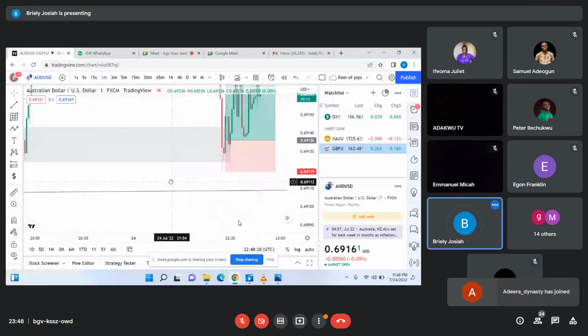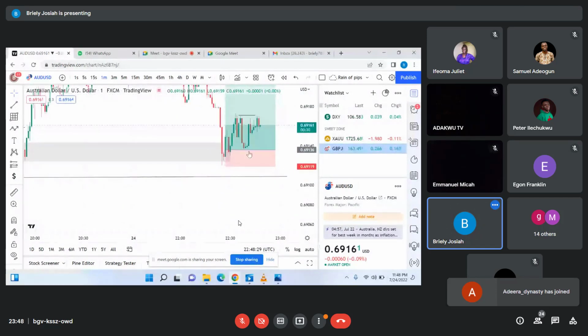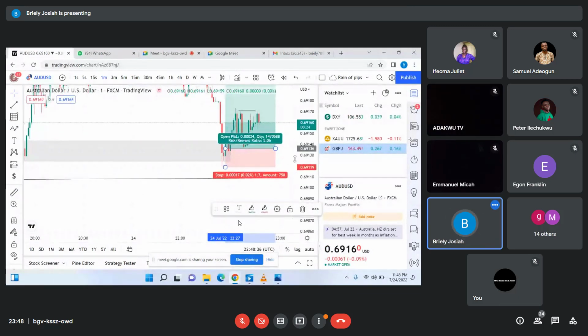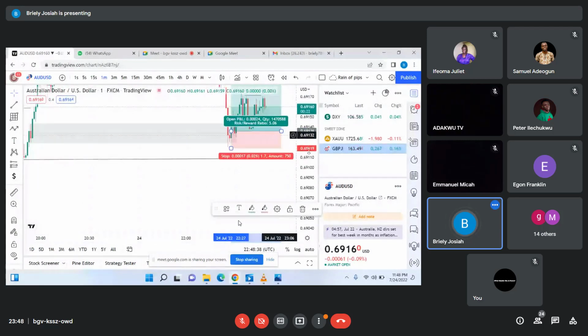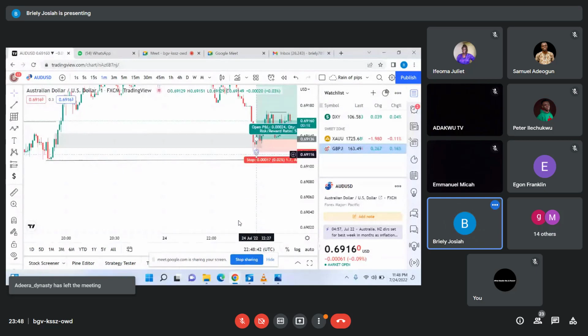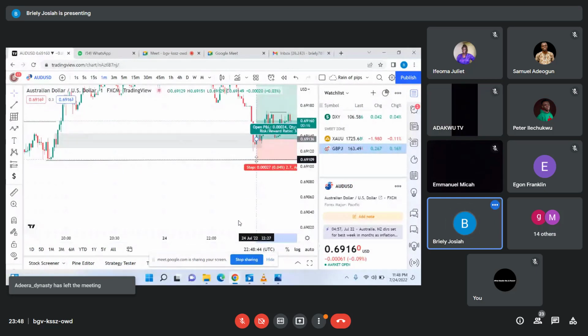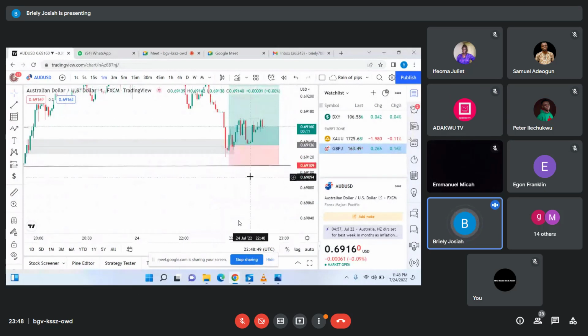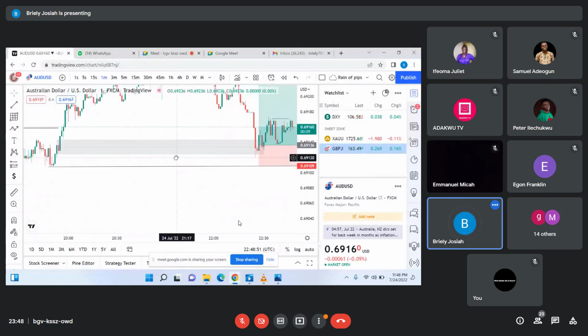Below this week, so that your SL won't be hit. Now you see, we're still having a 1.7 pip SL. So the best thing to do to be on the safer side, using the 1 minute time frame, you can drag your SL to this point now, which is a 2.7 pip SL, meaning that sometimes market makers might decide to just weak you out and go to your direction.